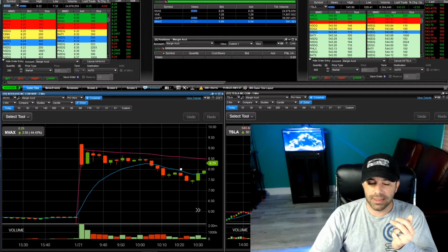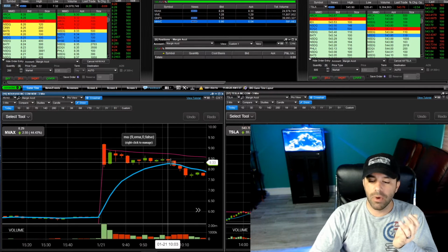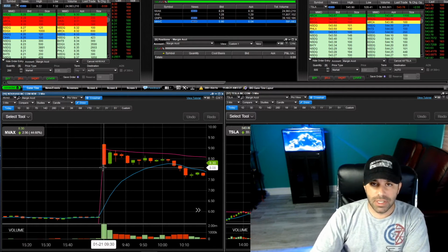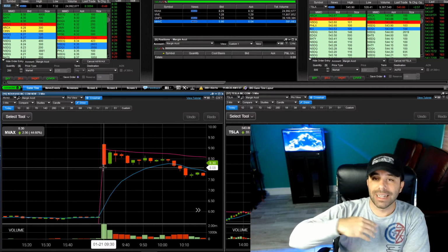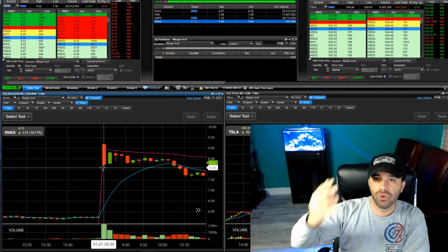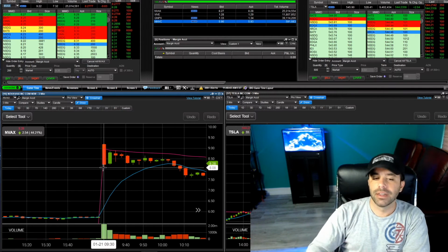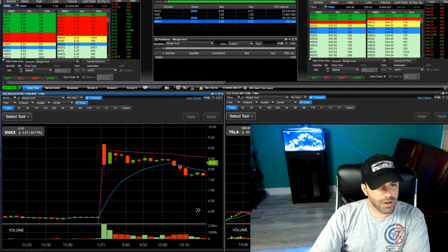Once we cracked that support area, I fully expected it to make a new low of day, and I wanted no part of it. So initially, when I entered the trade, I had my stop at the low of day. As the trade started to progress and the 90 EMA started to creep up, my stop also started to creep up along with the 90 EMA. My stop was no longer the low of day. My stop at one point was the 90 EMA. So what I'm going to do here is show you this recording.